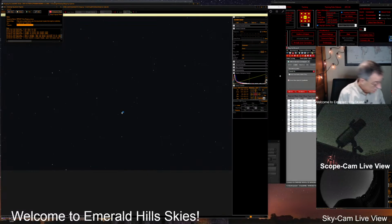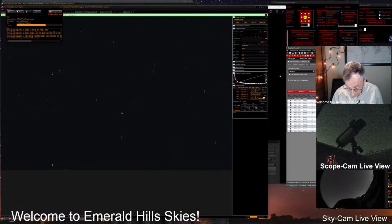4643. Let's see what O'Meara says about it. Page 150. Very small, very dim, tiny fuzzy star. Looks like Saturn. May only appear elongated. 4643, lenticular, 62 million light years.